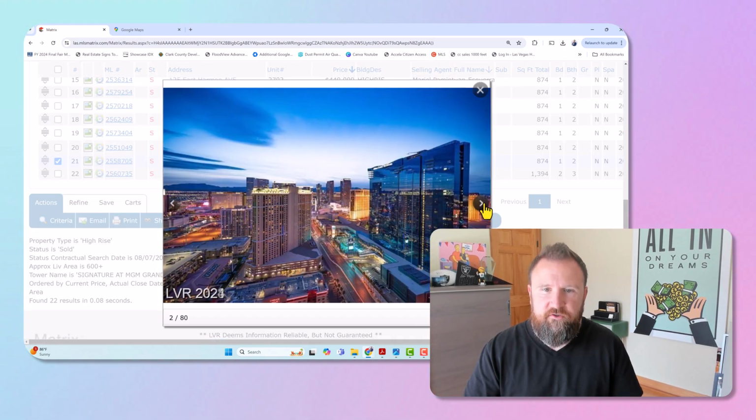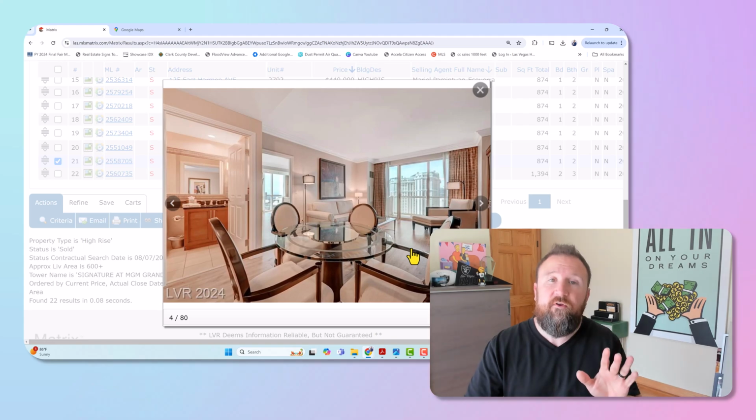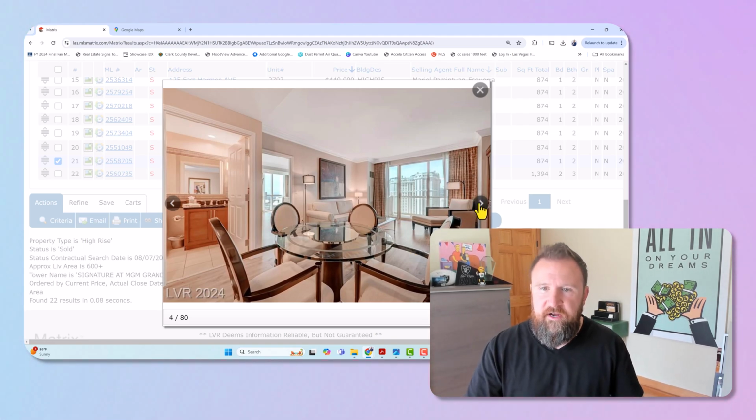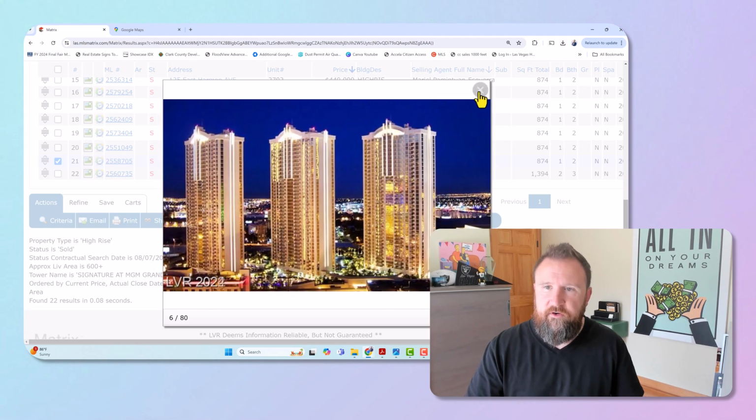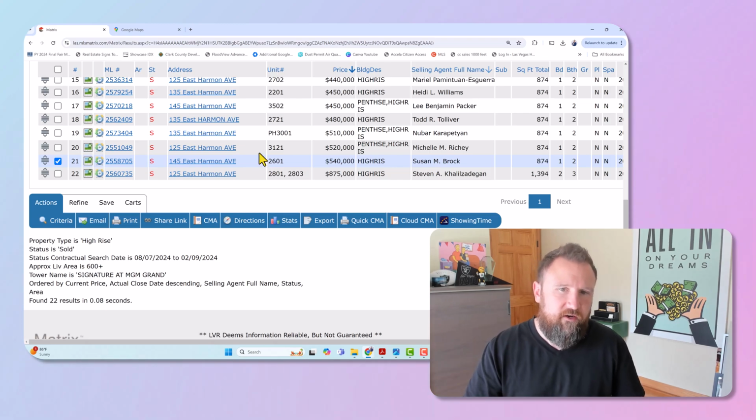So that's interesting. The laminate floors, again, if you do customize your unit, you cannot be in the rental pool program. It has to be third-party rental pool program, or you do it yourself. So you cannot customize the unit and be in the rental pool program. So 2601 sold for $540,000.